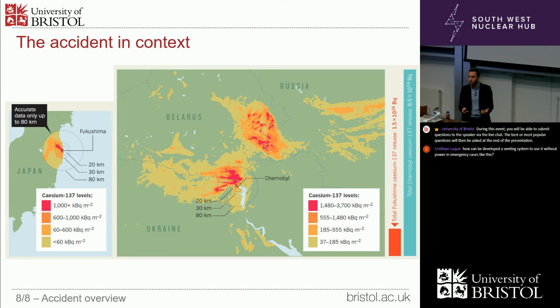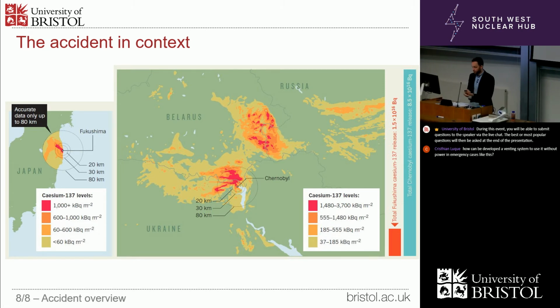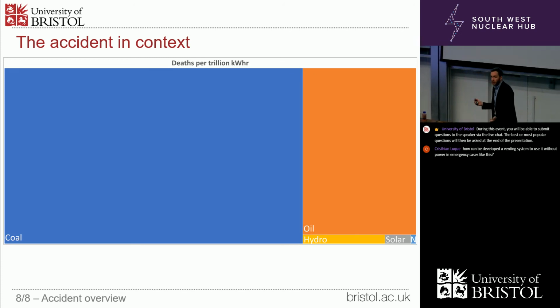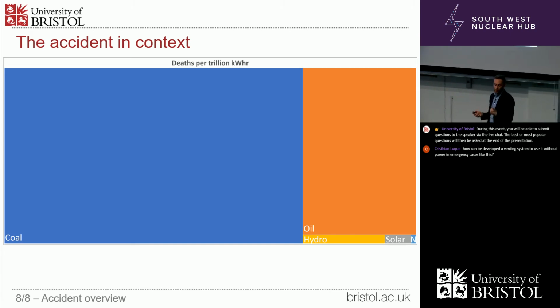So a lot of older people in Japan, they were moved, and that's a lot of stress. It introduces bad habits, not sleeping properly, eating too much, drinking too much. Suicide is also a problem. So it's a serious issue, but we should keep it in mind. The other thing we should keep in mind is how dangerous other types of energy generation are. This is the deaths per kilowatt hour. So coal, one of the biggest killers for people who work in the coal industry, people who transport it, mine it.